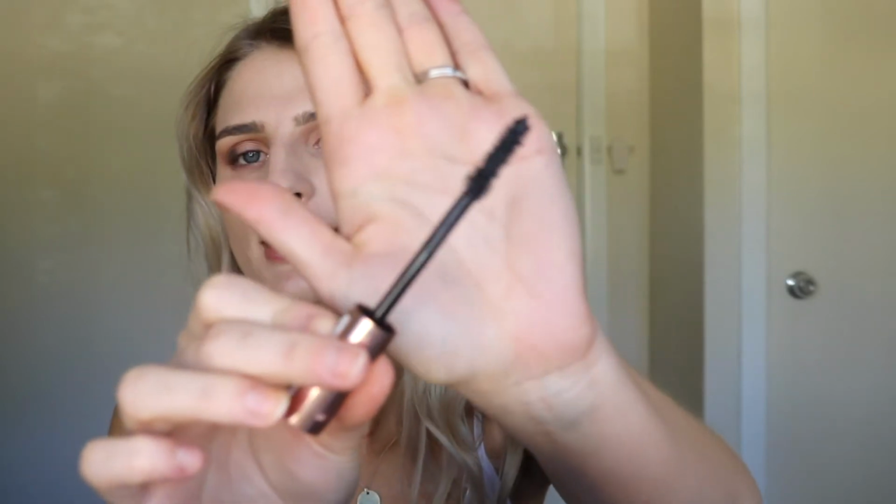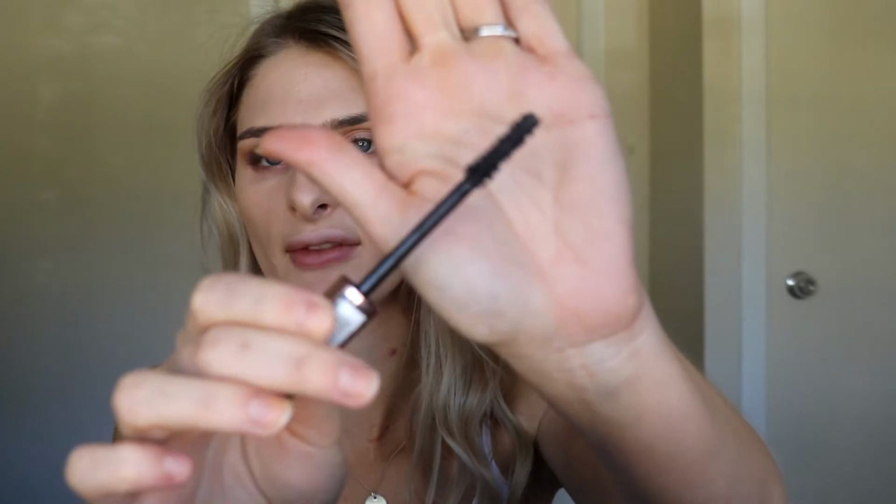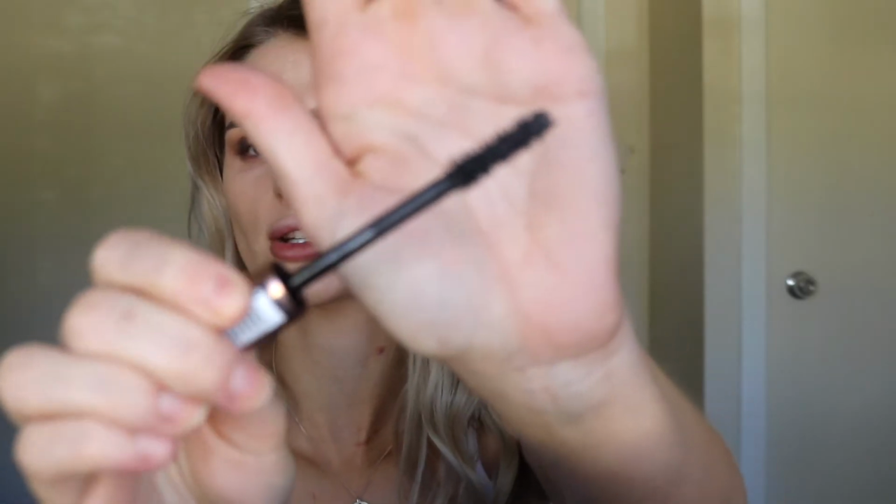The shade is black. Thank gosh, I got the right shade. From what I can see in the picture, the wand of this looks similar to the Too Faced Better Than Sex. So this is what the packaging looks like. It's a rose gold packaging. It's really quite pretty. And the wand looks like this. So this is very similar to the Too Faced Better Than Sex wand. And that is actually one of my favorite mascaras.